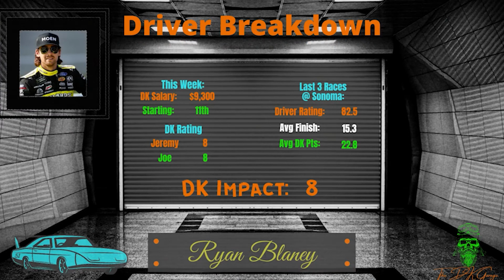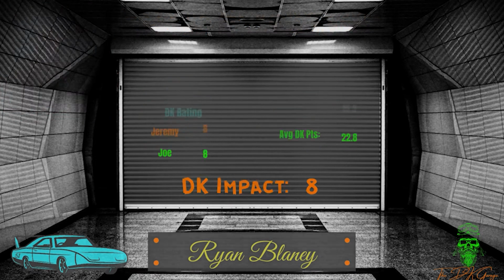Definitely risk, but now we get to a couple drivers that have some place differential. We're starred for it up at the top, but we've got some salary relief with Ryan Blaney, 9,300, starting 11th. He's been strong in a few select road courses, this being one of them. I've given him a score of 8 because I think that place differential allows him a better path to value than some of these other drivers, but a lot of people will see it the same way.